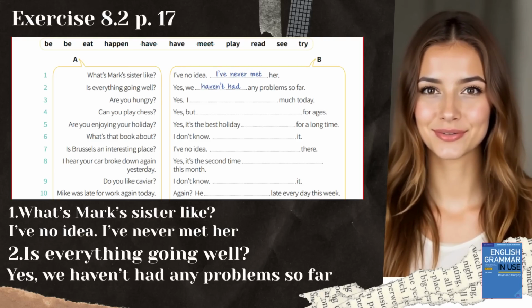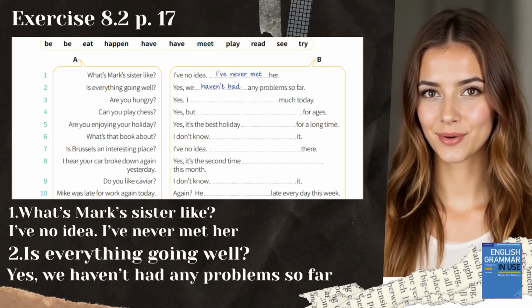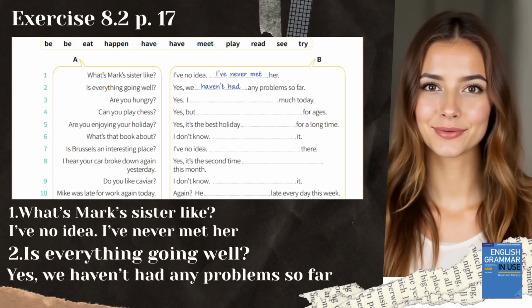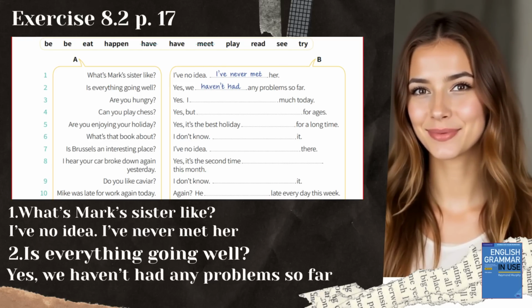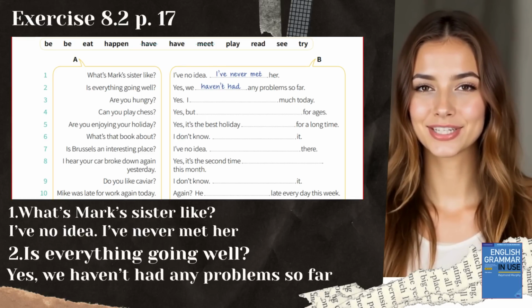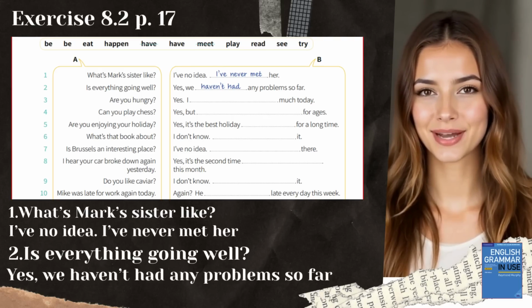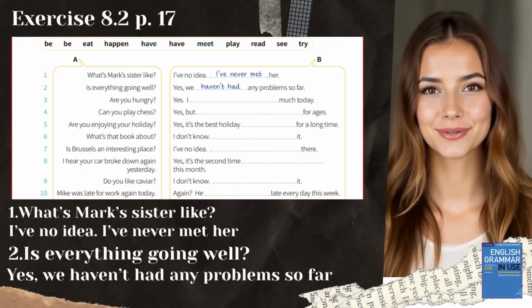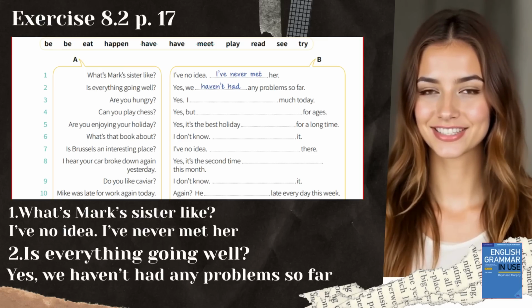The first question: what's Mark's sister like? Answer: I've no idea. I've never met her. Explanation: never met tells us the speaker has not experienced meeting her yet. We use the present perfect tense, I've never met her. The never is used to indicate something has not happened at any time in the past.